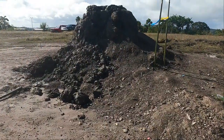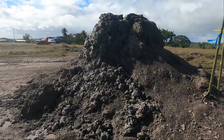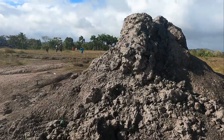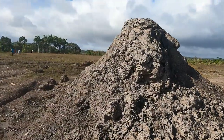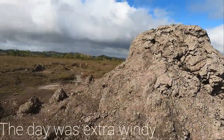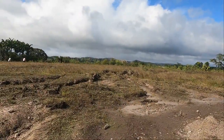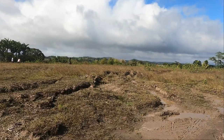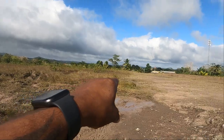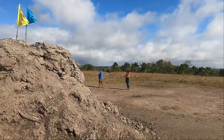So guys, this is the Piparo Mud Volcano, and if you notice, the impression is a little bit bigger than the volcano in Devil's Woodyard in Princes Town. This is sort of a dangerous one because what the locals said is that the area itself had a lot of houses. And in the last few eruptions, it literally covered all the houses. So all this area here would have been houses. And the volcano literally covered all the areas once it erupted.